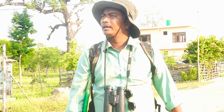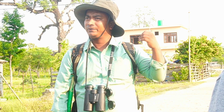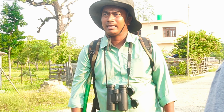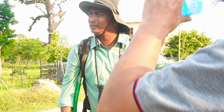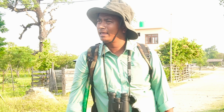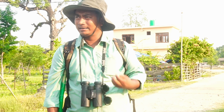But these elephants are not chained the whole day. Tomorrow early morning, at 5:30, we free these elephants for grazing in the jungle. One man goes with one elephant. They free the elephant to graze in the jungle for around two and a half hours, and they take them back around 8 o'clock, because in Nepal they have an early meal.